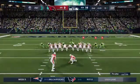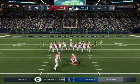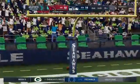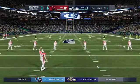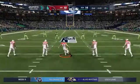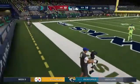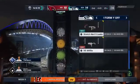Harrison Butker is on for the extra point. And he's got it. That cuts the lead. It's now 14-10. Makes the score Seahawks 14, Cardinals 10. Now after the touchdown, here's Butker on to kick it away. And this will be a touchback as that sails over the end line. 25-yard line.